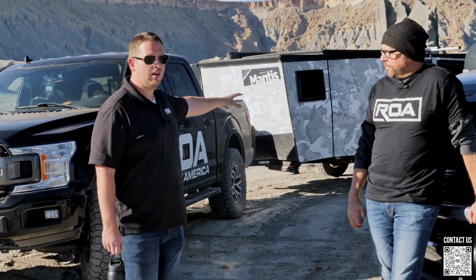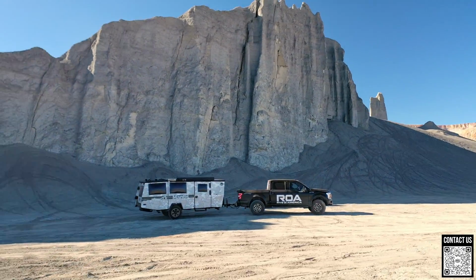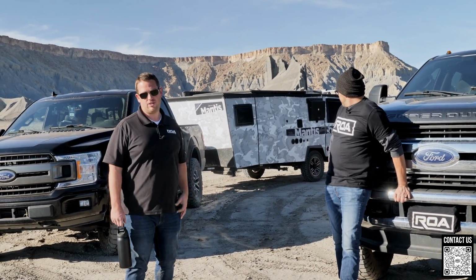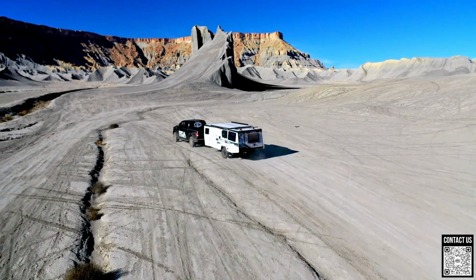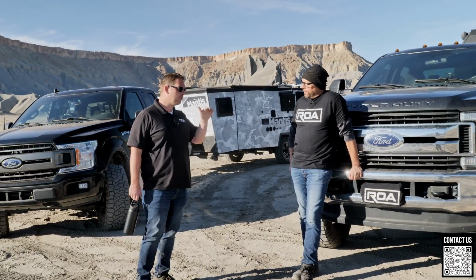You can pull this Mantis, and in my opinion, an F-150 is too much truck for that Mantis. If you have an F-150, you're not even going to know the Mantis is behind you. You could easily pull this with most mid-sized trucks. It's a light trailer. All of our Taxa products are generally very, very light. Subaru is where you've got to be careful, right? Some of those cars have a really low tow rating.